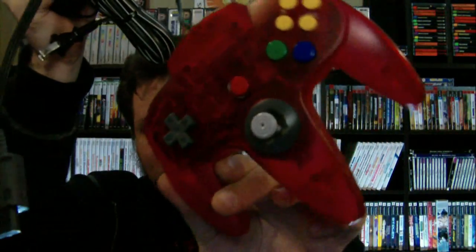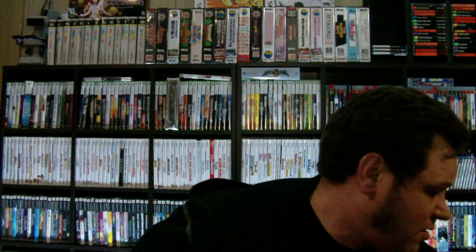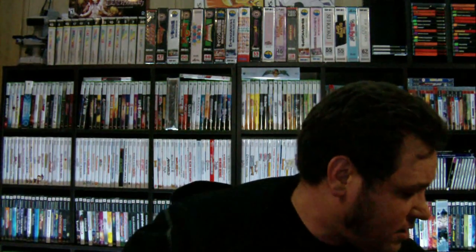$48.95. It came with the cables and the watermelon controller. I thought you said it didn't come with a controller. It has to come with an extra. Oh, okay. Well, yeah, it comes with a controller at least then, too. So I think we have all the controllers for each of the systems too.